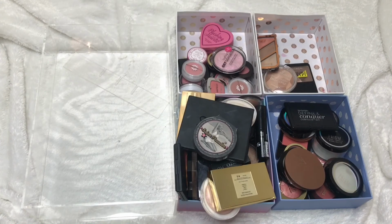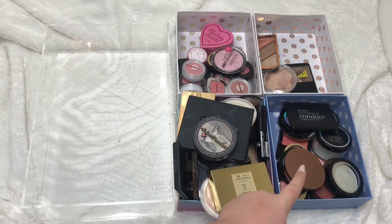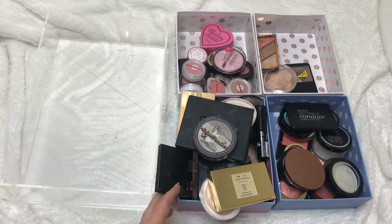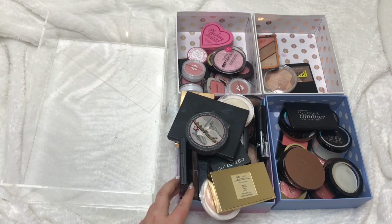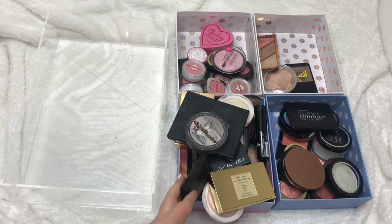So that is everything for this section. I am going to be keeping all of these products here, trying out these products, and then giving away these sets. So there is a lot that I'm keeping, but this is blushes and highlighters, and I do love them, and they are something you can collect a lot more than other products, so I am happy with what I'm giving away as well.